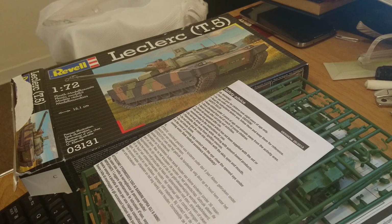But the T5 Leclerc was slated by virtually every single reviewer online, and the IPMS even slated it because they said it was so terrible. And I've actually seen a picture of the Mars tank built up, and I'm not joking you, it really does look like one of the poly toys that Airfix used to release in the 60s and 70s. It's terrible. In 1/48 scale, Academy release the T5 Leclerc, and that retails for between £9 and £40.